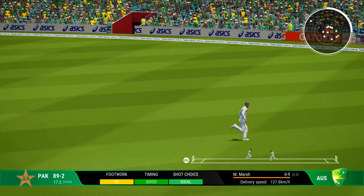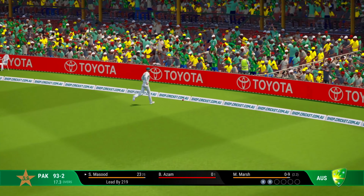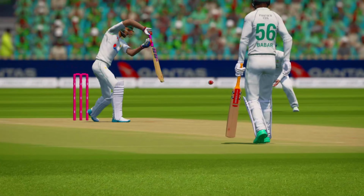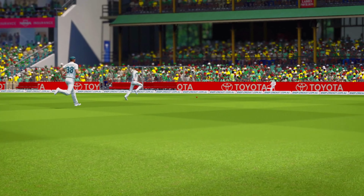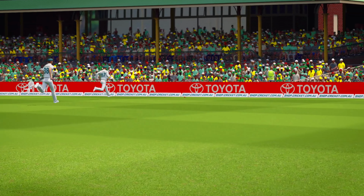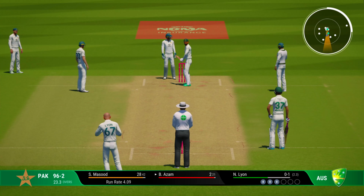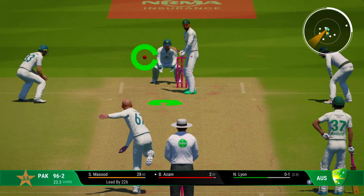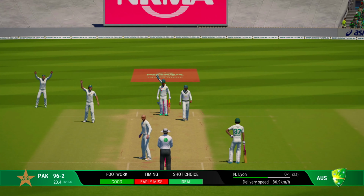Through the gap, great shot. Doesn't even wait to see if the ball's going to do anything. Onto the front foot, punches it away to the boundary. Getting nicely settled. Big shout from the bowler.